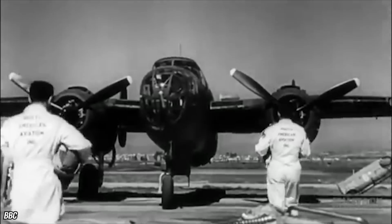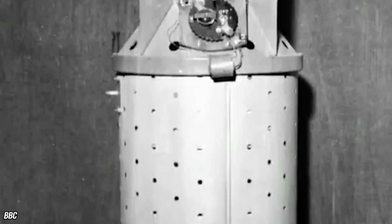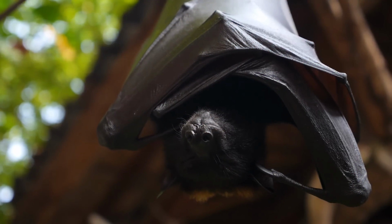Bat bombs were an experimental World War II weapon developed by the United States, which might sound like a crazy idea, but was actually something that made it through various rounds of funding. It consisted of a traditional bomb-shaped casing with more than 1,000 different compartments. Crucially, each of them contained a hibernating Mexican free-tailed bat with a small timed incendiary bomb attached.